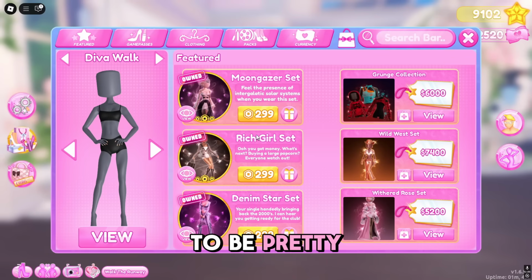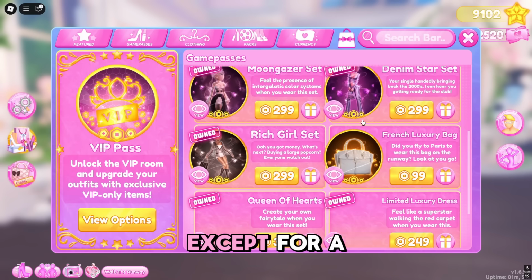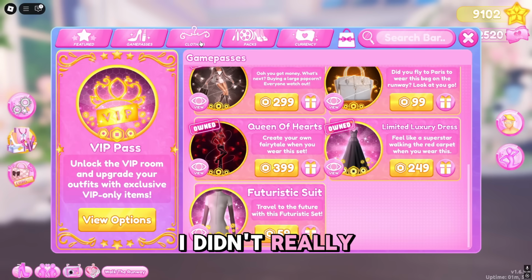As you probably noticed, the new update turned out to be pretty expensive. I've already bought almost everything from the shop, except for a few walk animations I didn't really need yet.